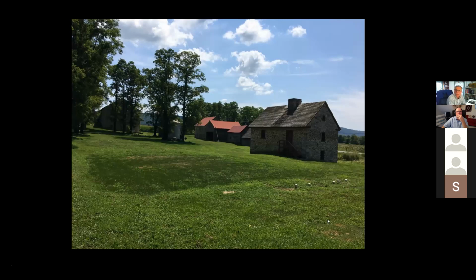The stone used for all the buildings is local limestone. In fact, it's very possible that the limestone was actually dug from the site itself. There is an area where limestone may have been quarried on site and would have been the building stone used for these structures.